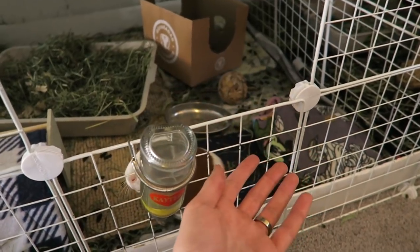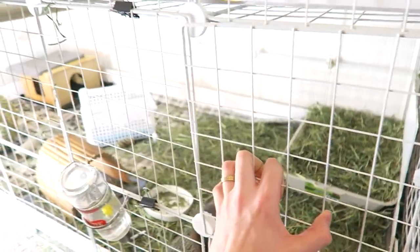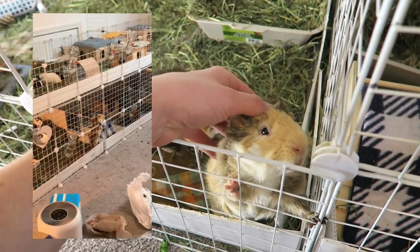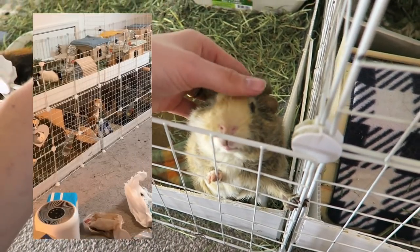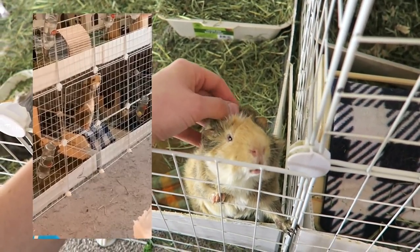No. And as you guys can also see, a lot of my boys are climbers, which is why they have all of these grids along the top, because they love to escape and jump out. If you guys missed on my Instagram or on YouTube short, I actually posted Winston escaping. He climbed up 2 entire grids using his teeth and his paws and actually ended up escaping.